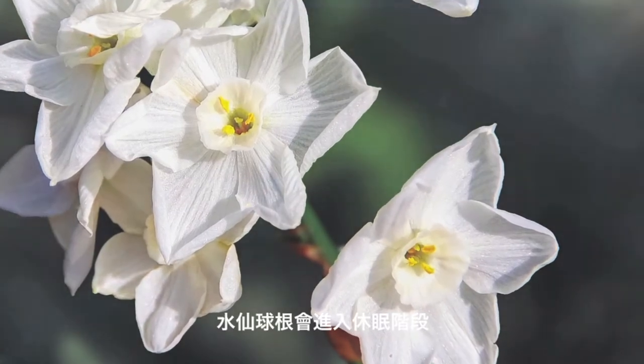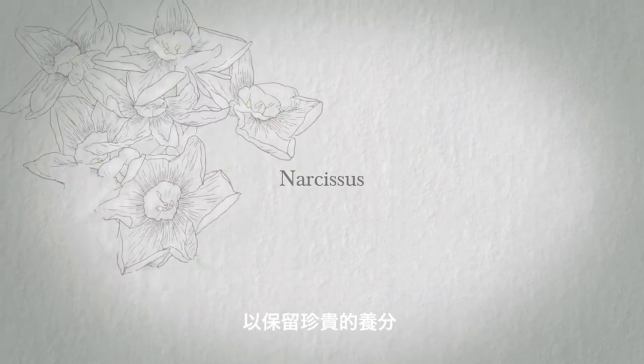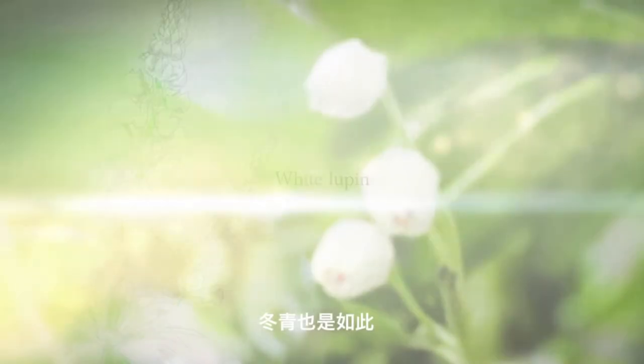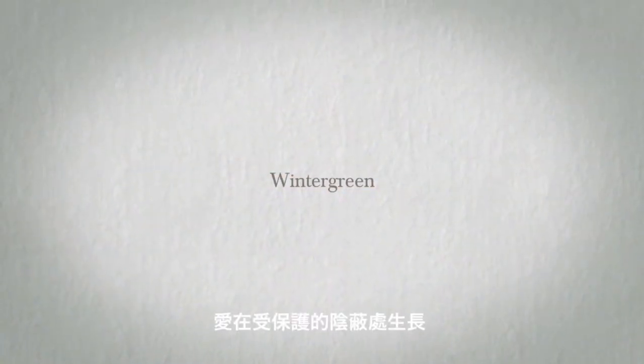Protected from the light, narcissus bulbs go through a dormant stage to preserve their precious resources. White lupin seeks the shade to grow and instinctively avoids direct sunshine. Wintergreen does the same. This small shrub with white flowers prefers to grow in protective shade.